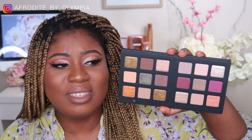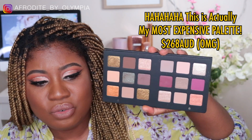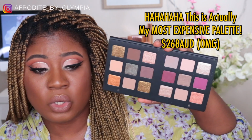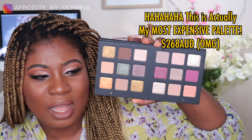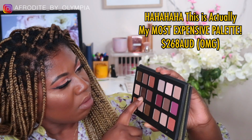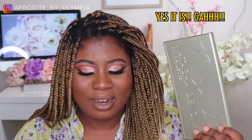I haven't used it yet. How have I not used this yet? It's so neutral. Maybe that's why. And I like warm tones. I don't know. It's definitely not cool toned. It's definitely neutral. Oh, there's a couple of cool tones in there, but I have no idea why I have not used this yet. That's a duochrome. That's a duochrome. Oh, it's stunning. Okay, I feel so bad. I feel terrible. It's an expensive palette and I haven't used it yet.